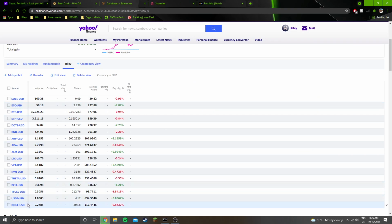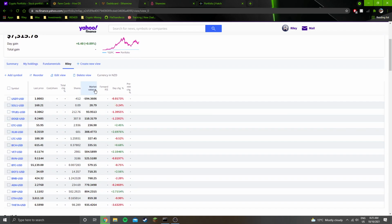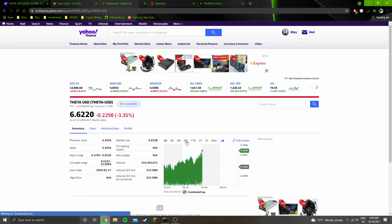But yeah, most of the crypto market's doing pretty well. Couple of exceptions, like Doge hasn't really been moving up that much, and Theta, unfortunately, it's a pretty large position of mine, the largest. So 935 New Zealand dollars in Theta. Expecting it to head back up to $9 like it usually does over time. Whenever it's crashed, it's gone up pretty high.